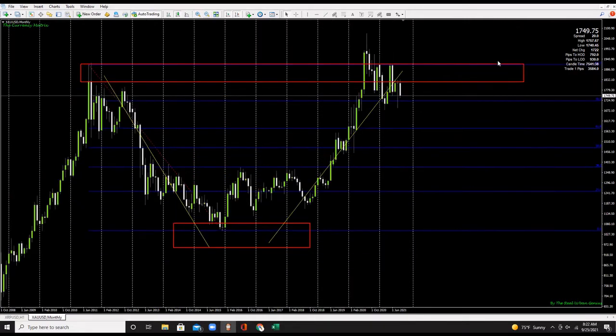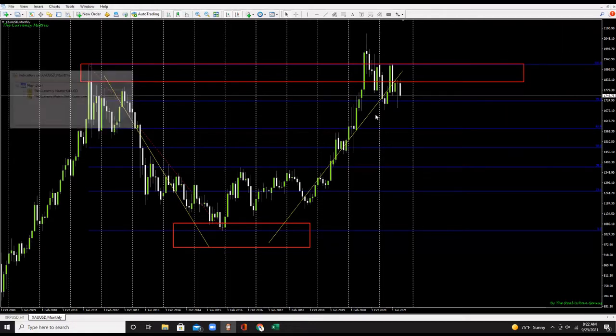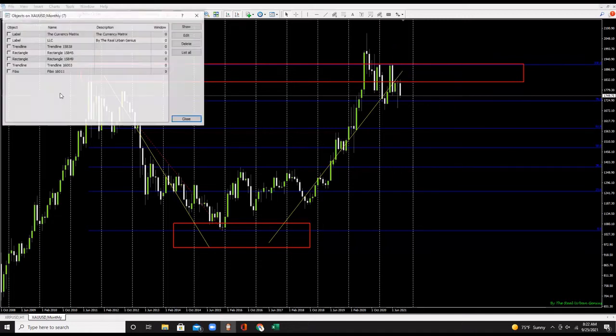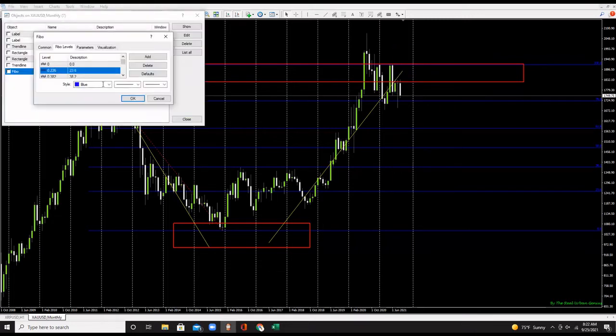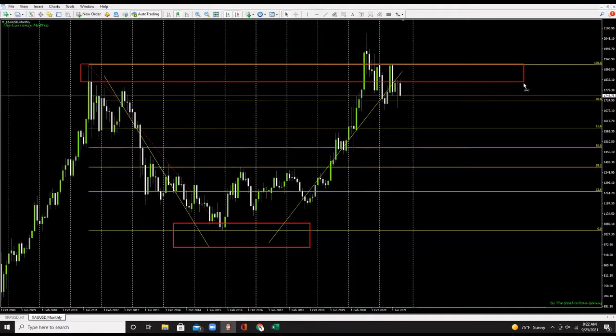Now we're looking at where price is now. Notice how price came all the way back and mitigated to the 100. Let me change that color so it's a little clearer. We'll change that to yellow. All right, so you see how we came all the way back to the 100 in return.